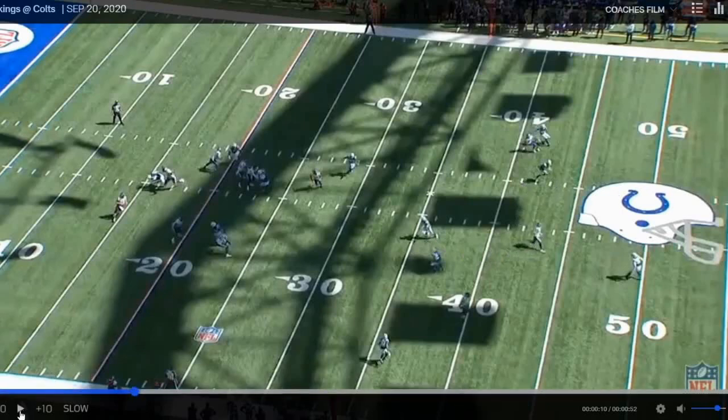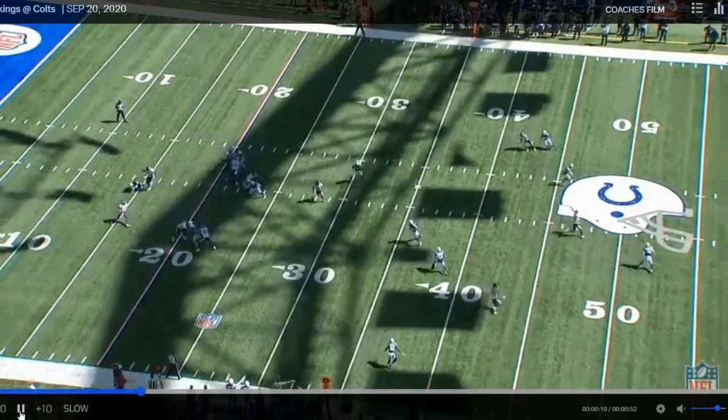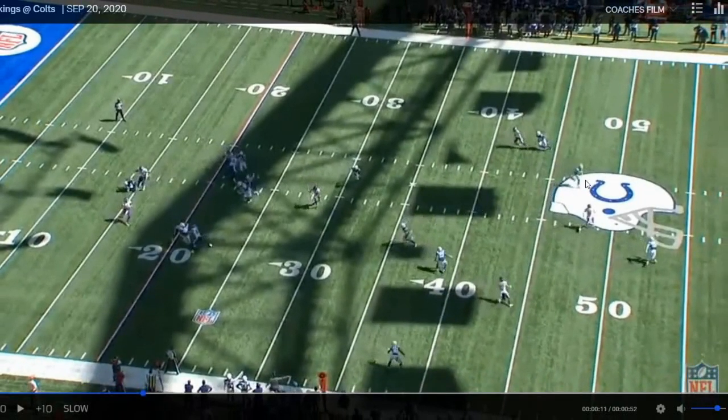As soon as he makes his break on this post route, he's like, oh crap, Khari might not be able to get back into position if he's making a good run, but Khari's sprinting. Khari does a good job getting back into position on here. But because Blackmon turns, had Kirk Cousins noticed that Blackmon took off at the last second, he had this in route right here open.